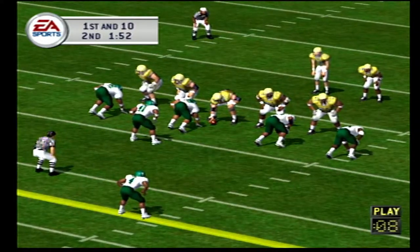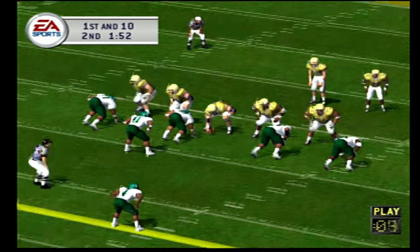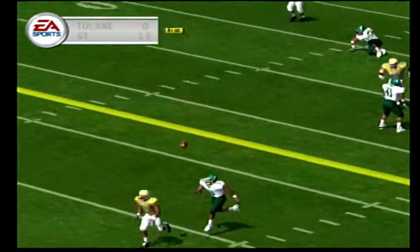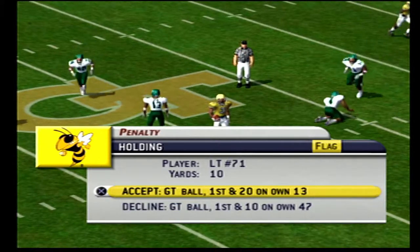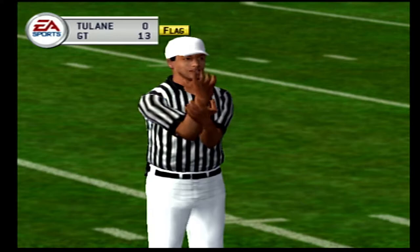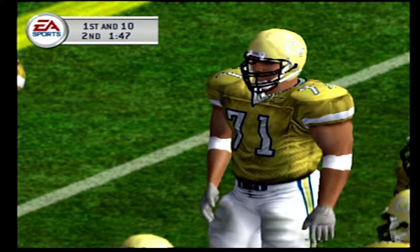Number 13 lines up in the shotgun. Number 13 back to pass. He's looking. He throws it. And it's caught. Holding on the offense. 10-yard penalty. Still first down.